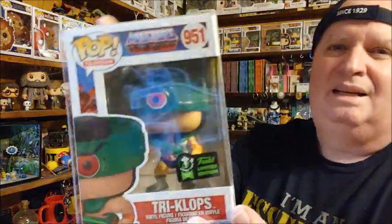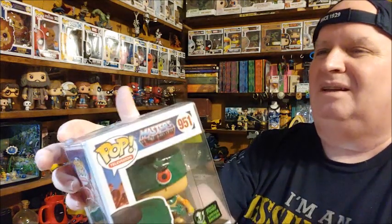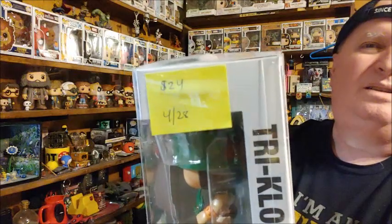Okay. And what is this? I do not know what this is. Well, Masters of the Universe. I was never a fan of Masters of the Universe. Sorry about that. But, who is that? Triclops. Funko Limited Edition. Very nice. And oh, it's worth $24. So cool. Does not fit my collection.